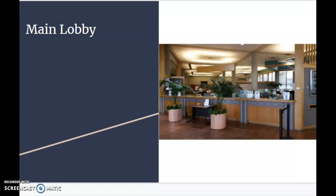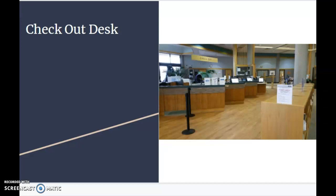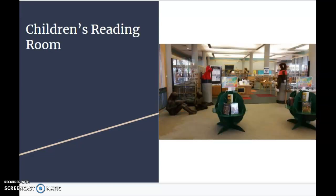So the main lobby is the first thing you see when you walk in, which is also where you can find the checkout and information desk. The information desk and the checkout desk. The checkout desk is not far from the door, so when you walk out, you just do your checkout on the way out. So this is all found on the first floor.